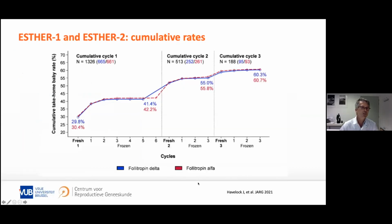Now, what can we see in this ESTHER-2 trial? The cumulative rates after 3 subsequent cycles with either Follitropin delta or Follitropin alpha. And here in this graph, you can see the outcome. So there was no difference in cumulative outcome, which is the cumulative take-home baby rate was around 60% in both groups.